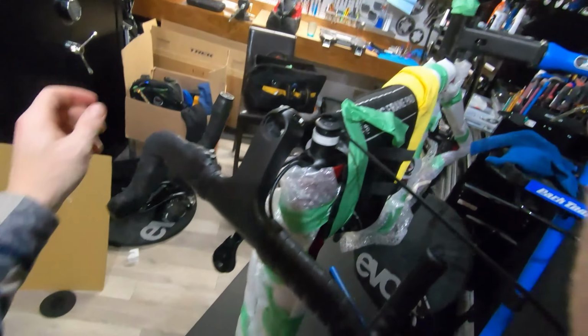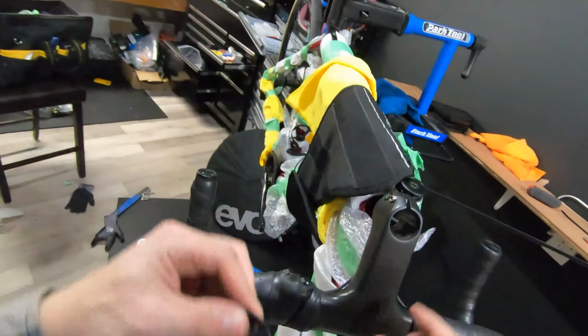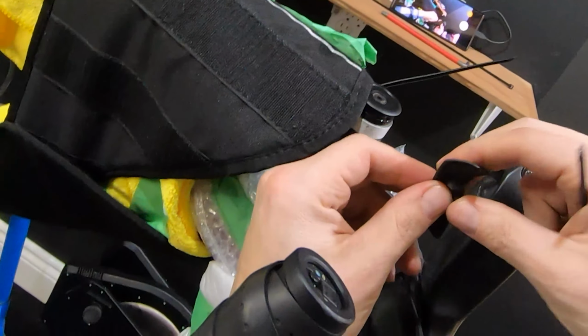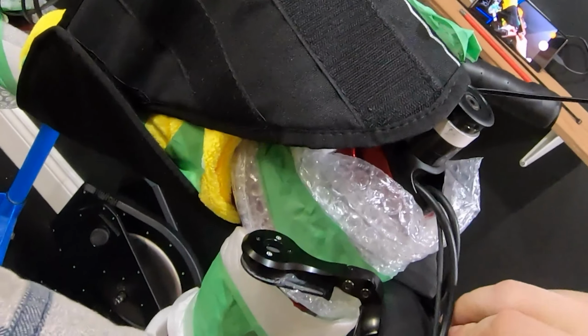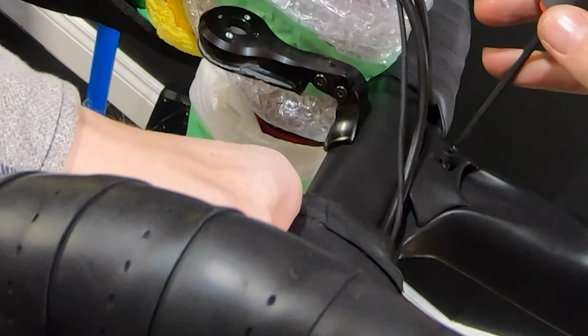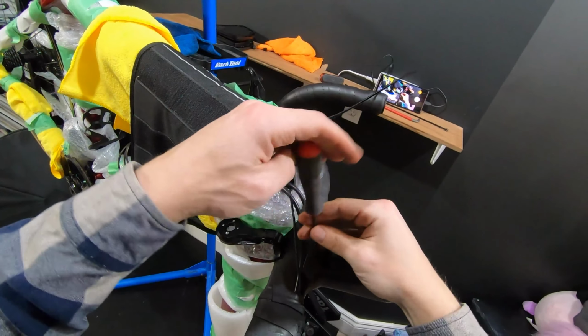There we go, that's on. Don't need to over tighten it. We can't forget to put our little plate back, so we have slack on our cords. We're just gonna put this in and flip that up. Just gonna screw that guy back in, and just tight enough that we don't lose the screw.